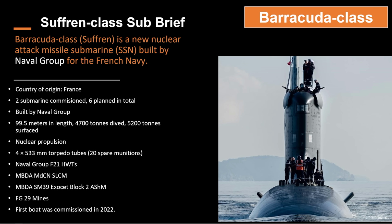And she's just above 5,000 tons on the surface, or just below 4,700 tons whenever she's dived with a full complement of special forces, a very small crew for a nuclear submarine, about 65 people, and of course a full complement of weapons. This submarine is very small for a nuclear submarine. It's essentially a large, conventionally powered submarine, but with a nuclear reactor installed, adding that weight to it, bringing it up over 4,000 tons. This thing is smaller than the Chinese Shang submarine, which is the Type 093. It's very small. This one's even smaller than that.